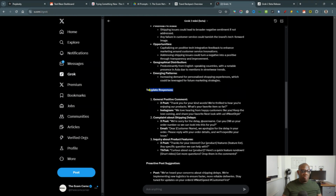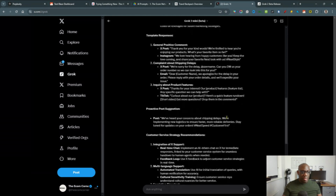Gives you some template responses. Again, I probably wouldn't keep this in within the prompt. You'd probably want to do a specific prompt on something like ChatGPT or Claude, but I just wanted to see what Grok 2 could do given the prompt. And again, it's just giving you things you can say for general comments, complaints, and inquiries. And it just gives you certain things you can say, like templates. You've got proactive post suggestions. So we've heard your concerns about shipping delays.